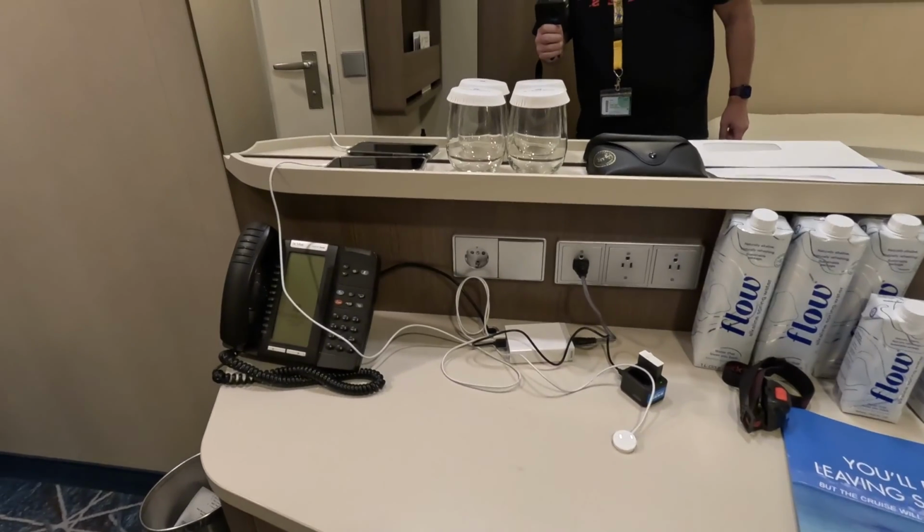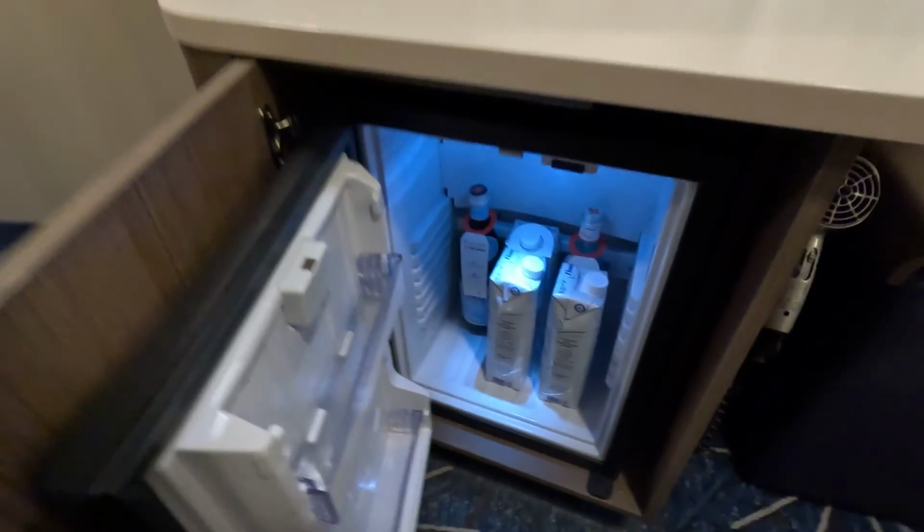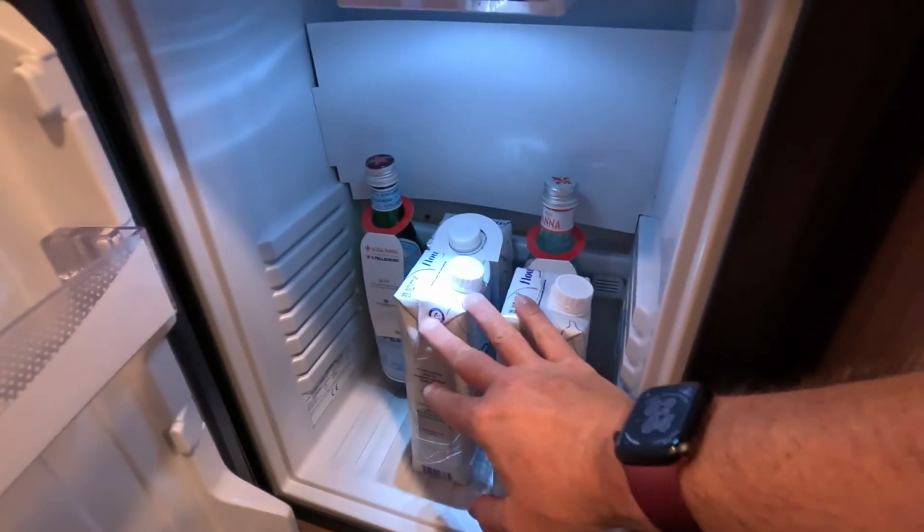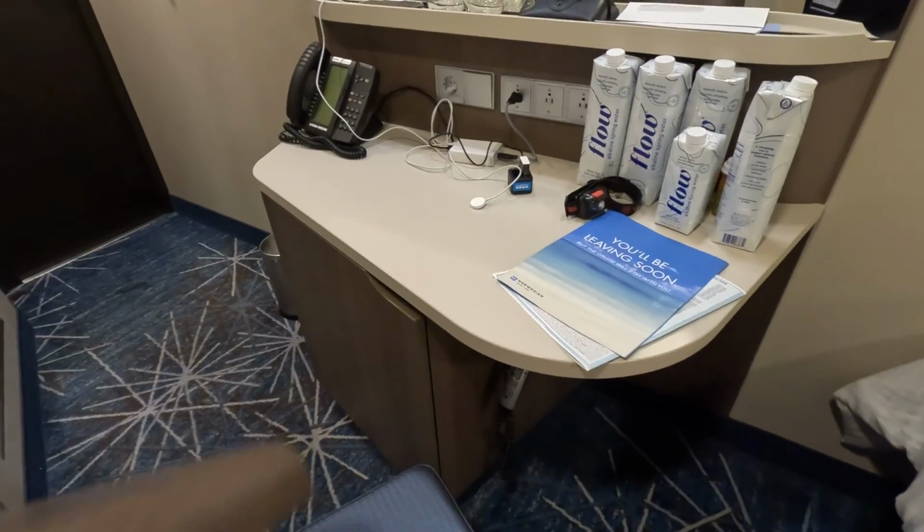And then you have the phone. Down here you have a refrigerator. And it did have some stuff in it, some bottled water. And then we put 2 of our waters in there to keep them cold. And then the hair dryer is hanging under here. Then you have this little stool thing to sit on. And this shelf or counter thing comes off of it, or you can use it as a little table, I guess.